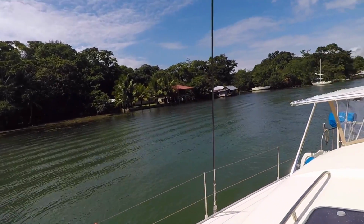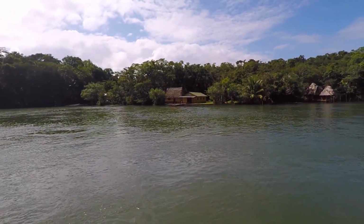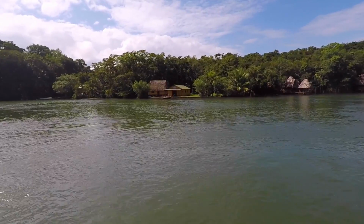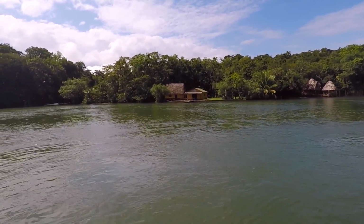Wow, it's turned out to be a gorgeous day. We had a torrential rainstorm like 45 minutes ago. Just poured and poured and poured. And now it's just breaking up and turning to sunshine. Is that a church? I think that's a church over there. Some little kids playing on the dock.